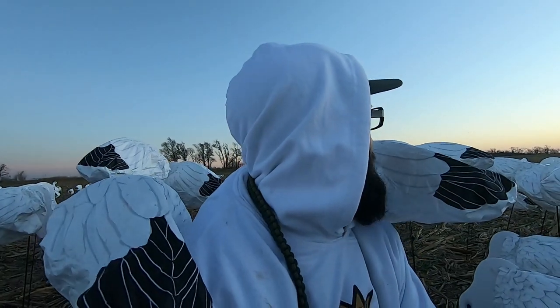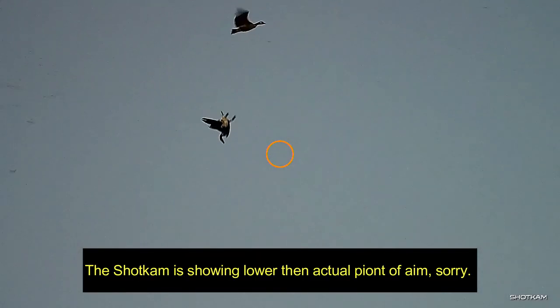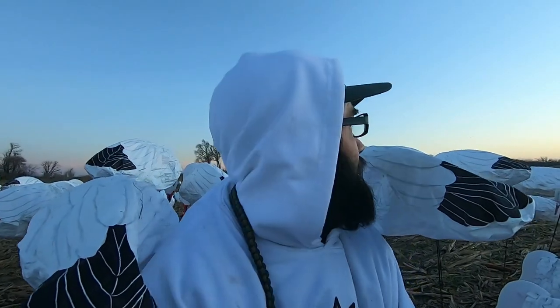Well, you know, awesome things happen when you think the camera's on. We had two come through and just absolutely get destroyed. Not by me, but they got destroyed. But we got three more that are thinking about it, so. It's a speck.